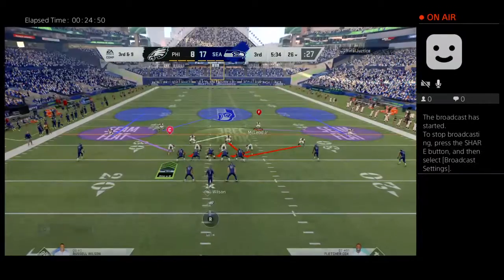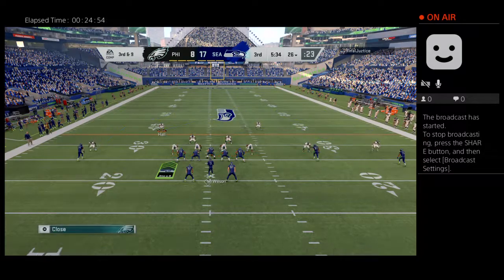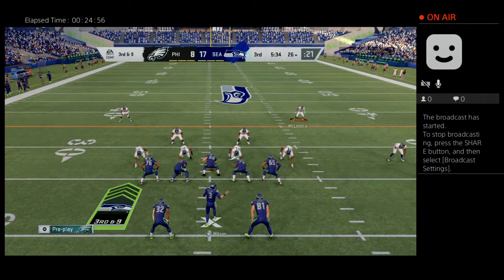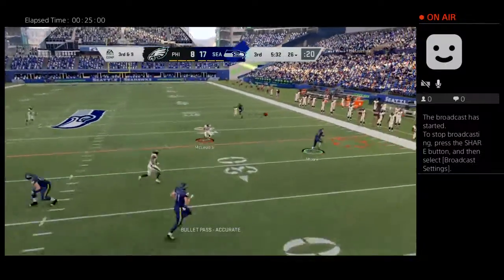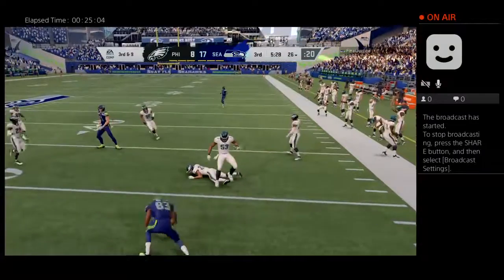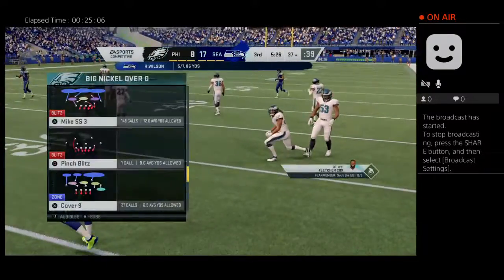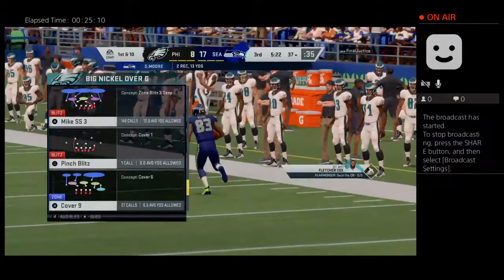After an incomplete pass on second down, that'll leave him trying to convert on 3rd and 9. 53 is the mark. Now Wilson, looking for the out route, and he's got more. And he's taken down, but able to slip across the 35. 11 yards there and a first down for Seattle.